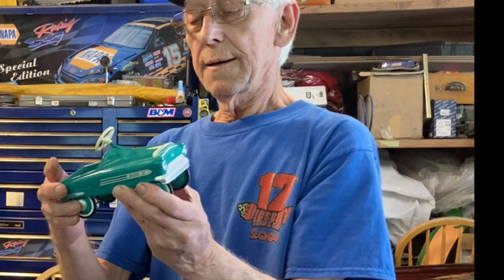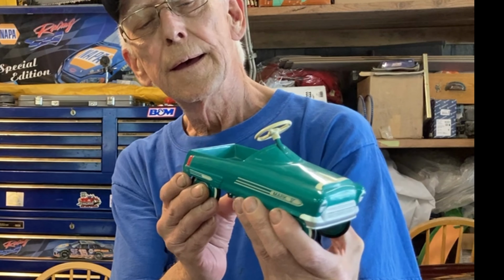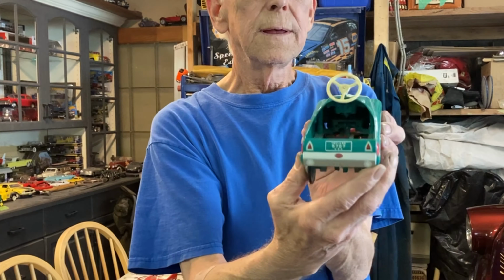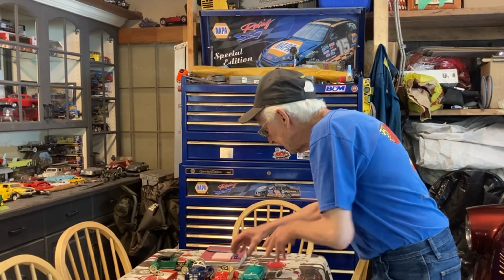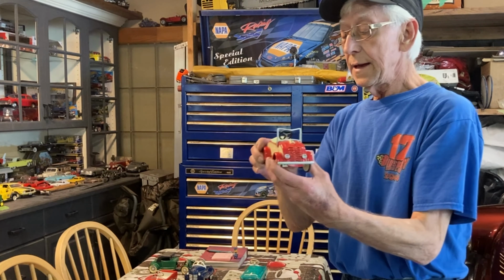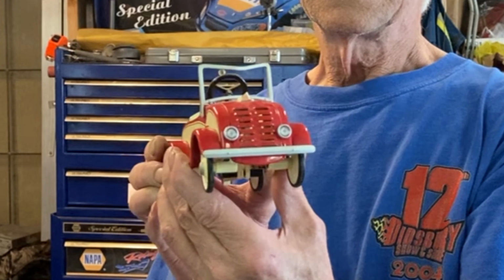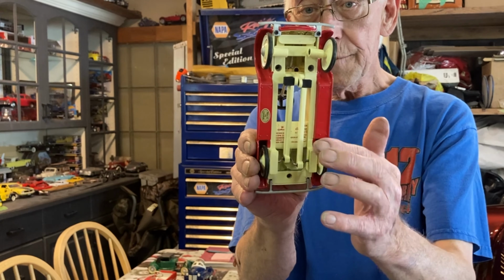This one is called a Mark V, but it actually looks like a Cadillac. On the back it says Toyland 5707 USA. It too is a pedal car. This one is an Airflow. Clearly a pedal car takeoff of the 34 Chrysler. Very nice job of it. Pedals work.